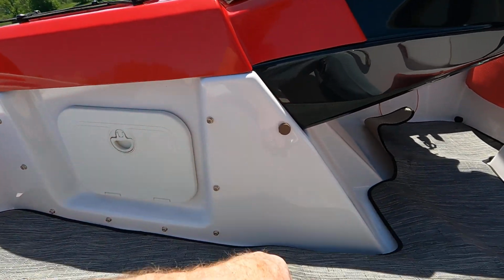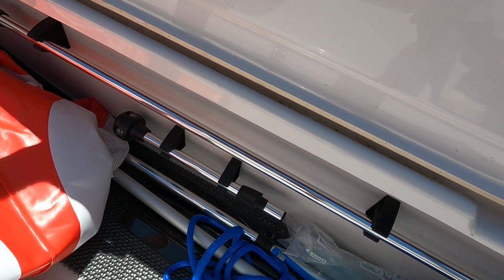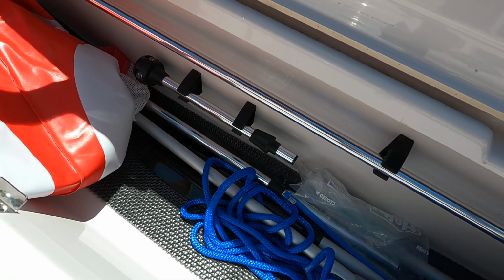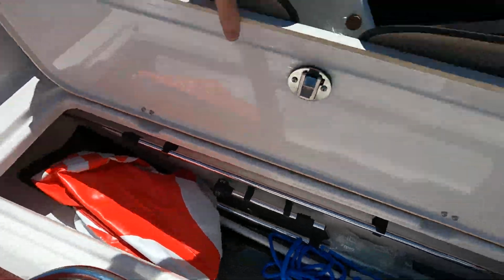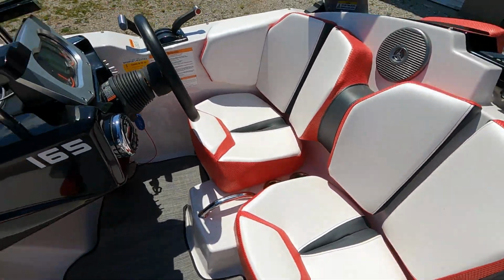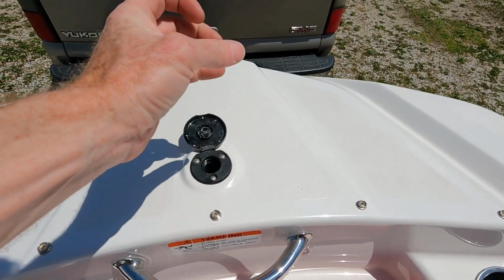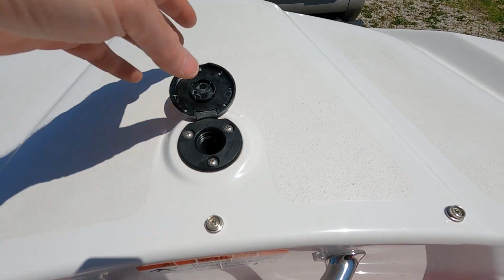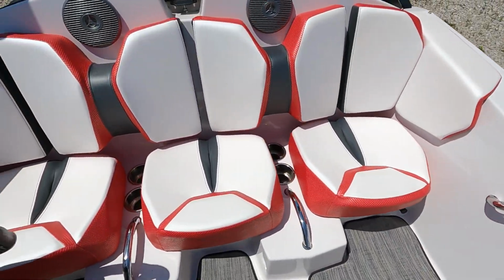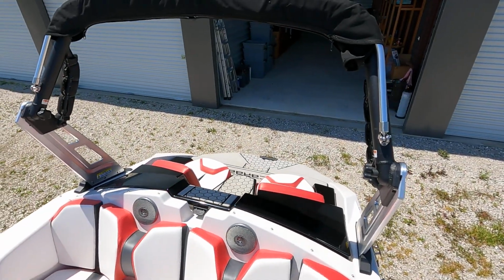And then we've got a good size in-floor little ski locker right here, and that's where both your bow running lights, your red and your green, as well as your anchor light are stowed, along with a little paddle, little tube, and a fender there as well. So let that close. Your bow nav lights are going to plug in right here. It's basically the same as your anchor light, but a little bit shorter. And again, two more cup holders there. So you've got eight of those stainless cup holders in total. There's another look at that wakeboard tower from this angle.